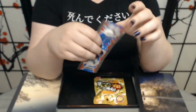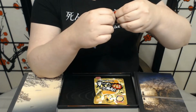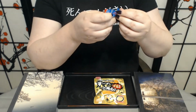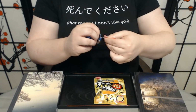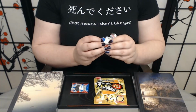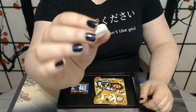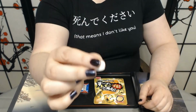Starting with our Ramune candy. So, first things first. I love how they have the perforation and then it just does not really work. So since this middle one has already torn, we're going to use that one. Not a lot of scent. Just kind of light.